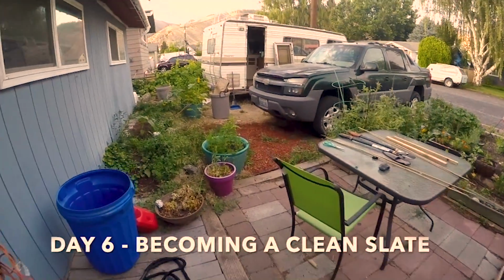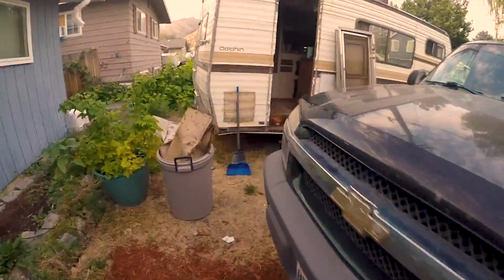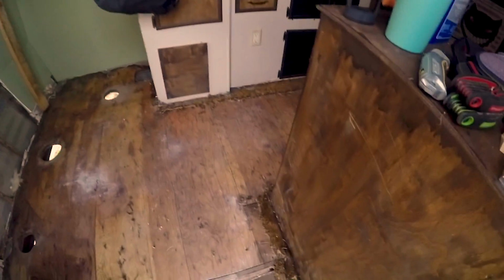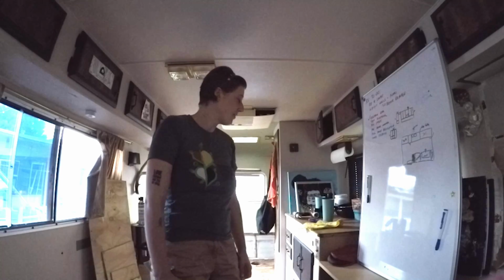Alright, so here we are again. I pulled up some more staples today, pulled up some more carpet today, swept. Look at this. Look at this beautiful, becoming clean slate. All these holes are in the floor from the previous tanks that were here. Those are all going to get plugged because this is going to be kind of an off-grid style camper. I don't know what else there is to say right now. Found some wasps. That's terrible.